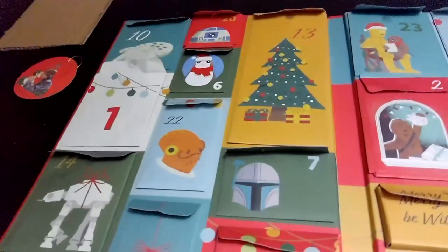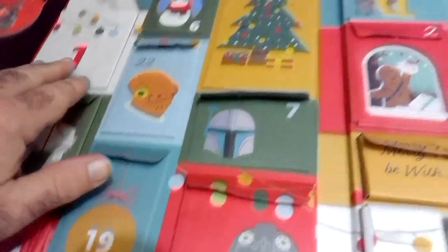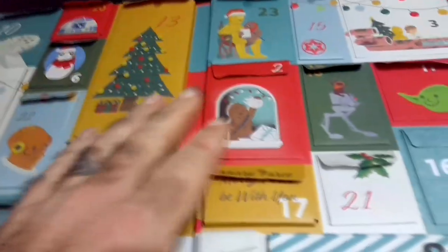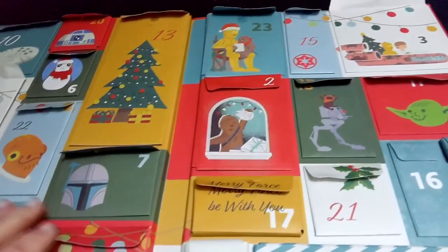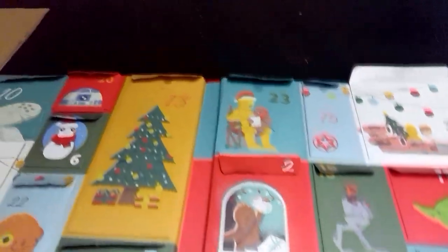I just want to tell you what I did. I paused the camera because these things are glued down pretty good. So I just went ahead and pre-opened them so it's a lot easier for me, since it's just me doing this one-handed while holding a camera.